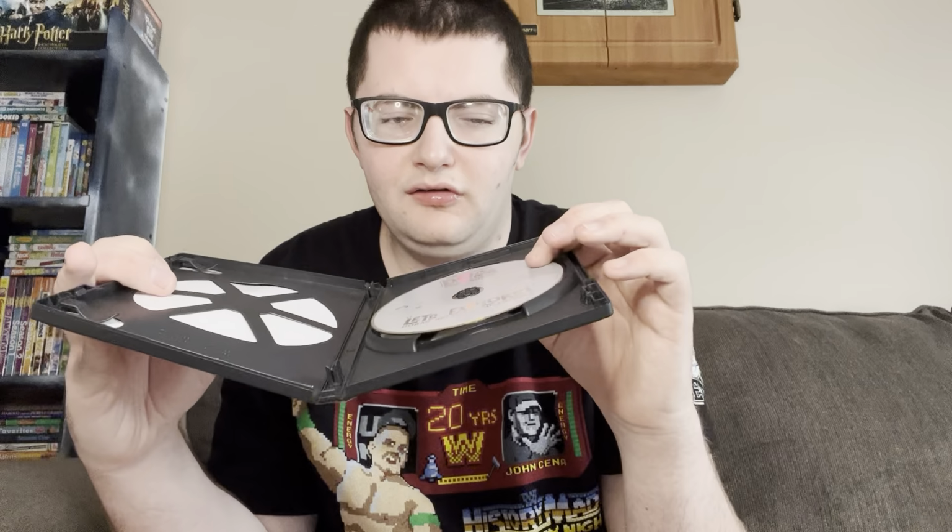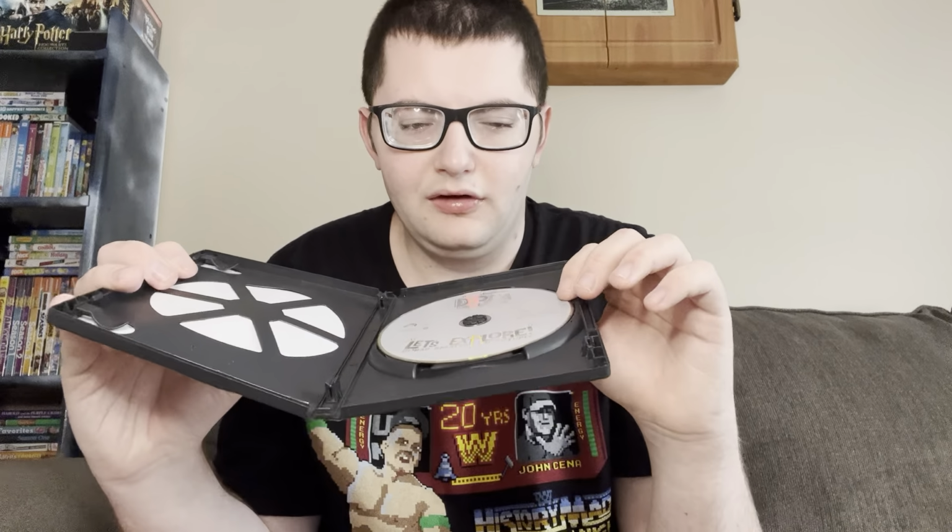But anyway, here's the inside with the disc. No inserts or anything. There's no inserts in the Curious George DVD either. I don't think I said that, but obviously you could tell. But anyways, there's the disc, of course. As it says, this DVD is from 2010. Okay, didn't see that before.